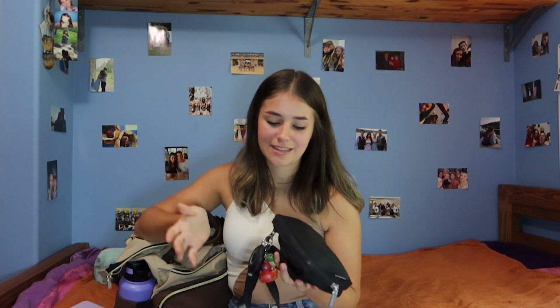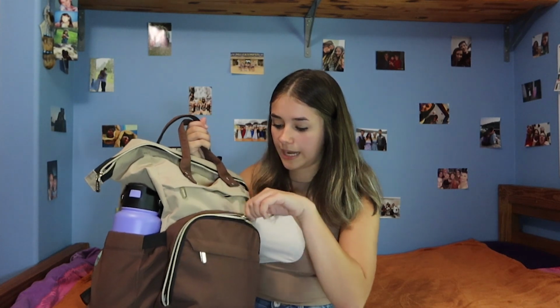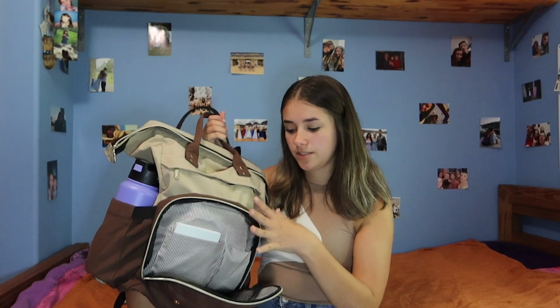It just has everything that I need. And then in this last sort of zipper pocket here, I only just keep a few little tinier things that I don't want to keep anywhere else in my backpack. I love how it just opens up and lays almost flat.